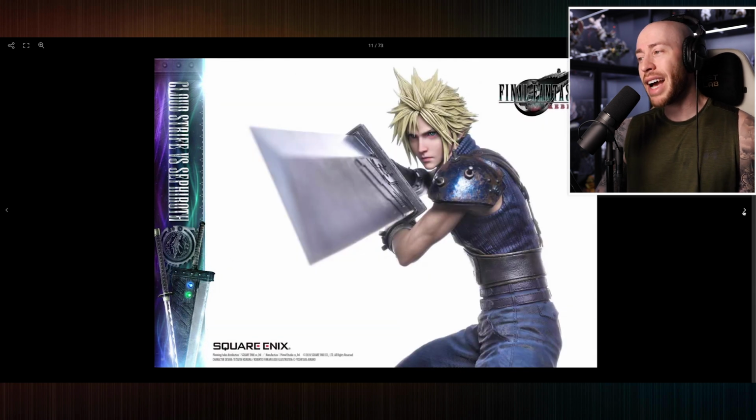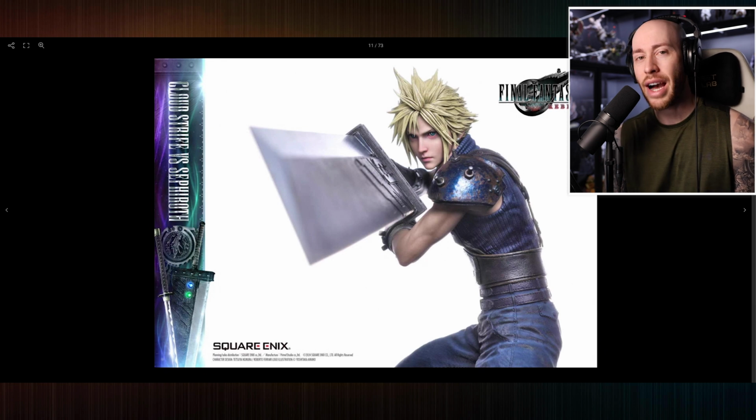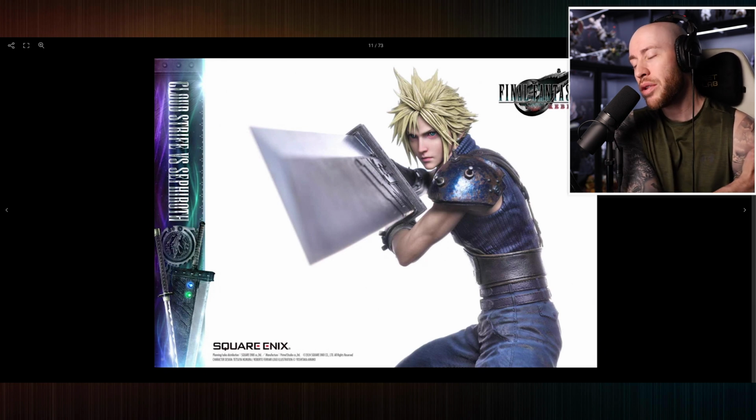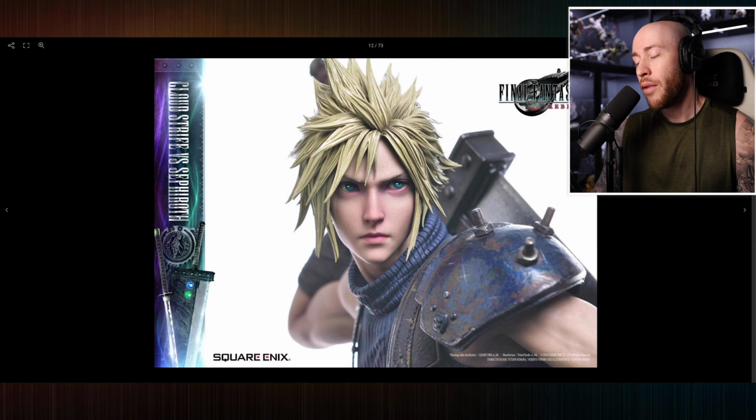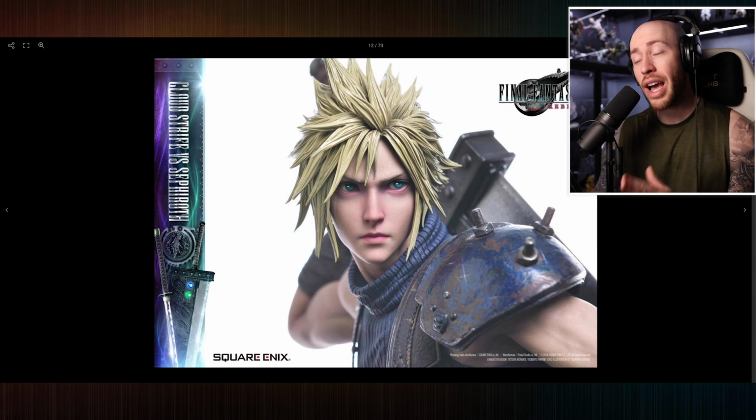But to be completely honest, I don't know if I find myself ever using that one. The Buster Sword is clearly the iconic weapon choice for Cloud. And whether you use the Force Eater sword in the game or not, the Buster Sword is the one that's going to look the most iconic and screen accurate. So you could have changed the weapon, who knows. Regardless, the statue is incredible. No one's denying its quality.